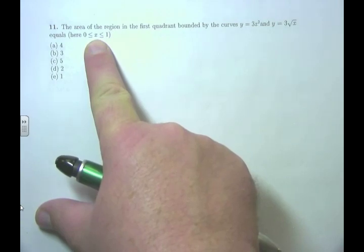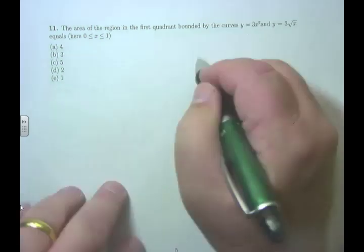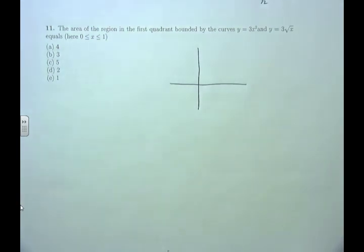So here's the deal. If I'm trying to find area between two curves, what's the first thing you're going to do? Graph it. Now, I don't have my graphing calculator, but we can graph this stuff without a graphing calculator. Let's take a look at this thing. y equals 3x squared. What does that look like? Parabola.